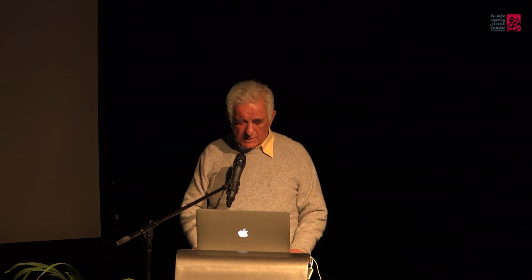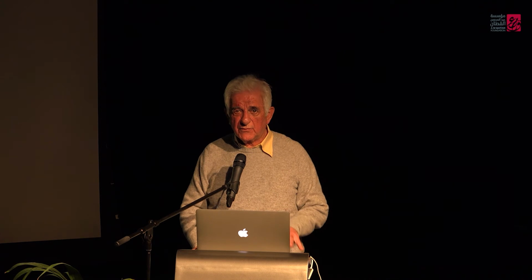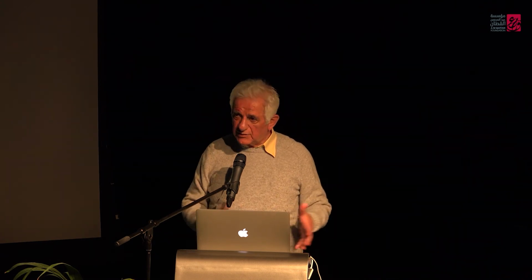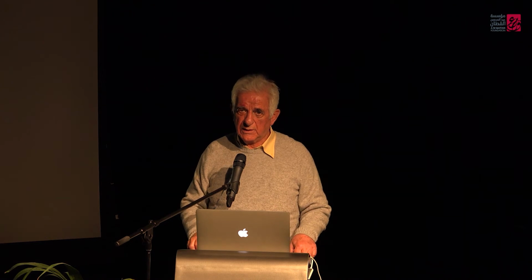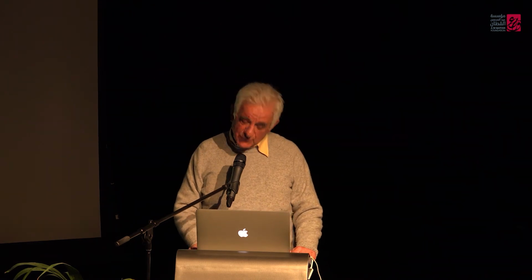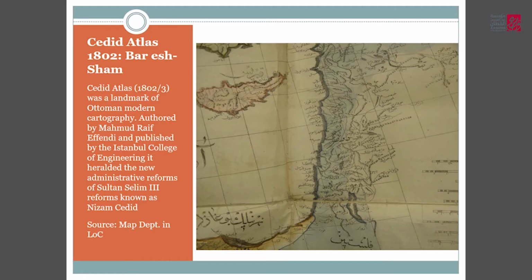At the same time, we have the first modern Ottoman atlas showing this synergy with Pierre Jacotin. It was published before Jacotin, in 1802. And this actually is evidence of a very rich Ottoman tradition which continues from the period of Peri Reis and Katib Shalabi.